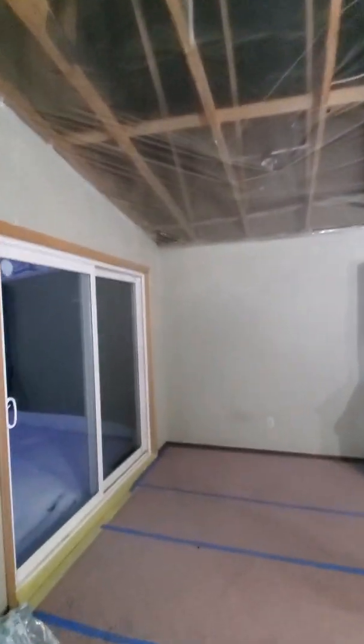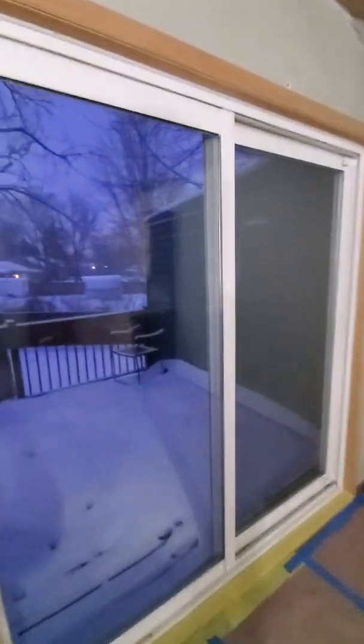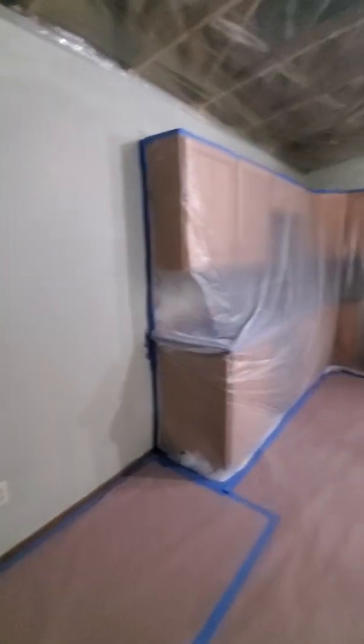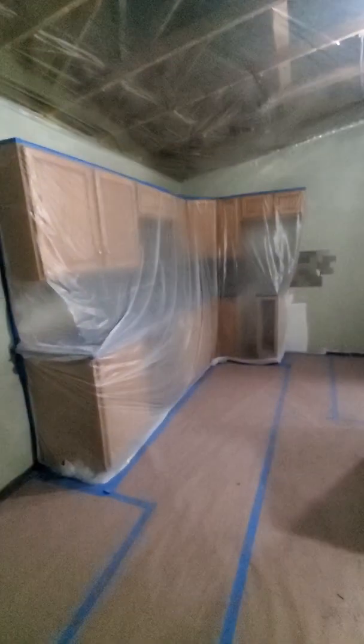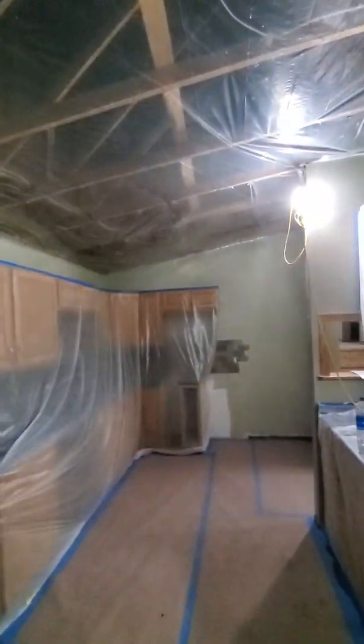But all the insulation's gone. They haven't done anything back here. I'm sure they won't be doing anything with the deck at all. And to the kitchen. All the cabinets are nice and taped up and everything.